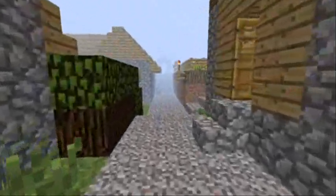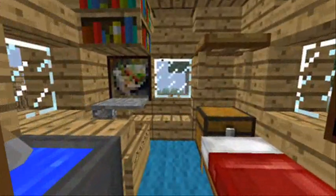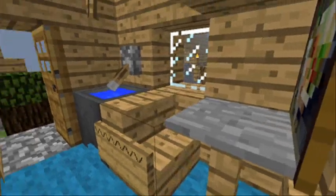So coming to the end, we have a larger house. Fit a bit more in. We've got a basin and a bookshelf. Sweet seating area there. And a bed.